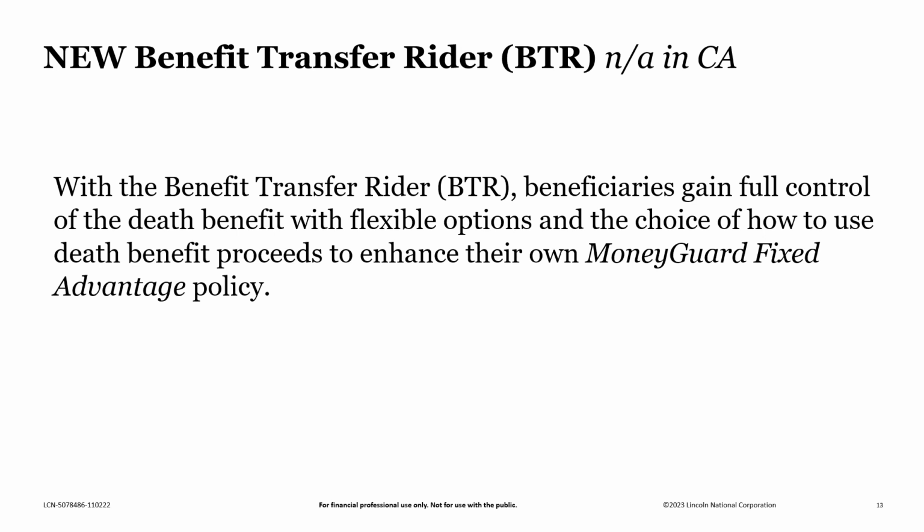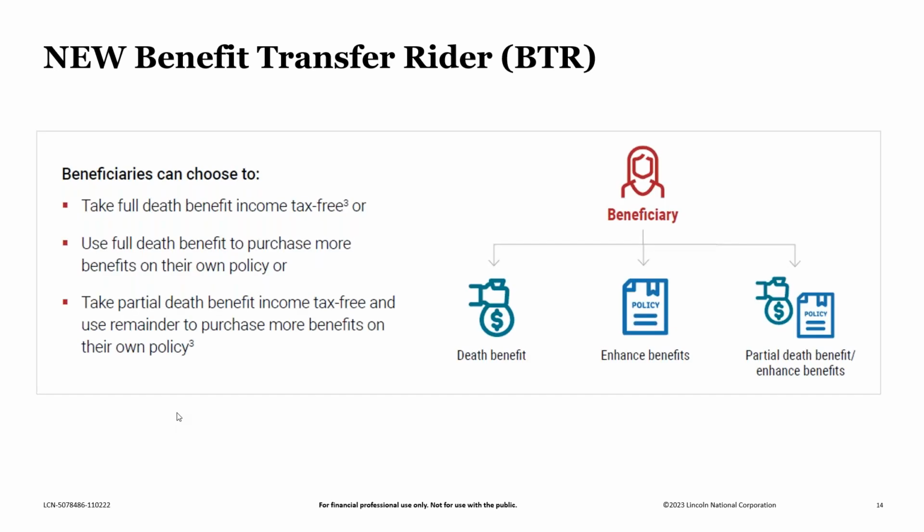Lincoln has now introduced the benefit transfer rider. I know it's called a rider, but it's built into all MoneyGuard policies. You won't even see it on the application. We wanted to give that surviving spouse or other beneficiary the option of what to do with that death benefit. Everyone that buys MoneyGuard Fixed Advantage now has three options. That beneficiary can still take the full death benefit if he or she needs it.